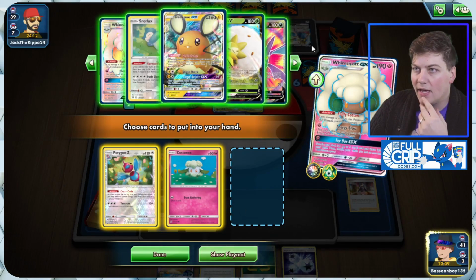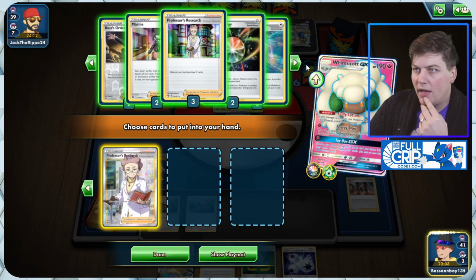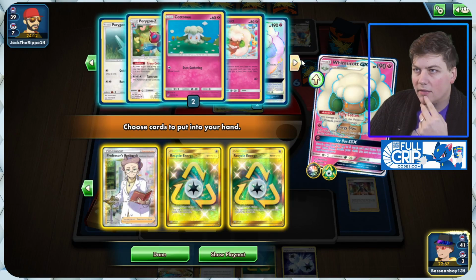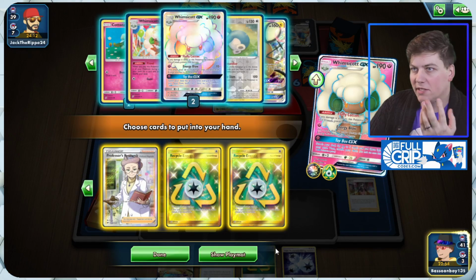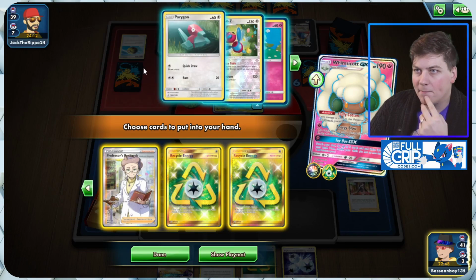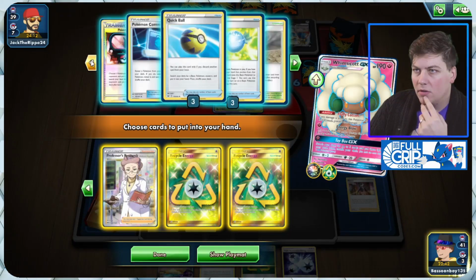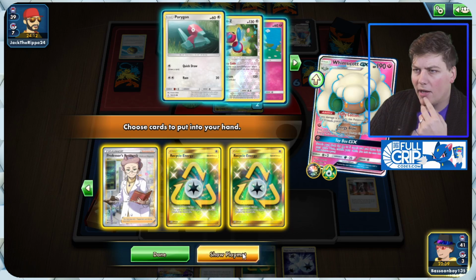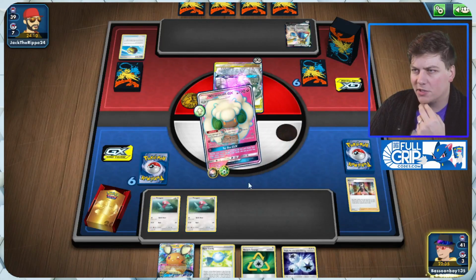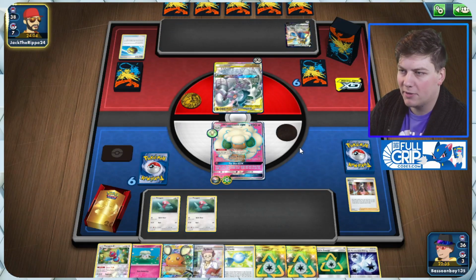Get this out. And we want to get a supporter. So we'll get another research. And we'll get like our recycles. That seems pretty good to me, right? I don't think we really need too much else. We really don't want to drop the Dedenne if we can avoid it. So we'll Toy Box for those. Could get double Porygon, but doesn't feel too necessary. Because this Whimsicott, we're just going to try to go ham with the one Whimsicott. So if they're gusting around our Whimsicott, then I think we're okay with that.